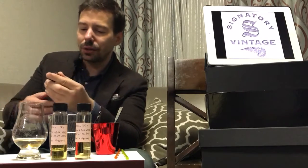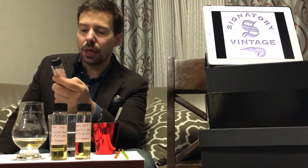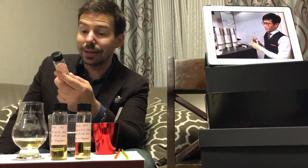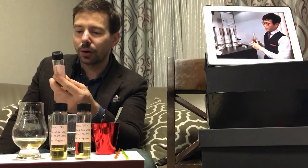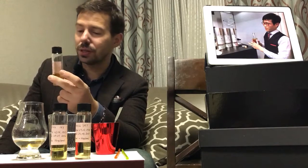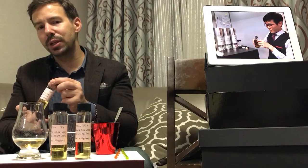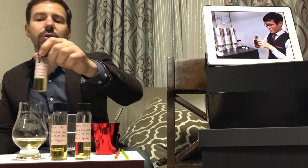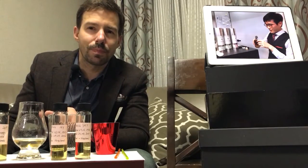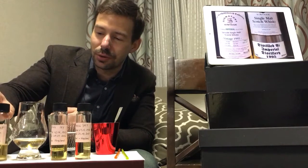Anyway, we've got a distillation date and the bottling date here. This is the 18th of September 1995, and bottled on the 7th of January 2016, so this year. Probably the most recent bottling from Signatory, at least for that Un-Chillfiltered collection, which I believe shows as a 1995 vintage, 20-year-old.